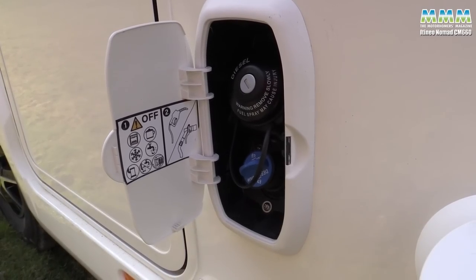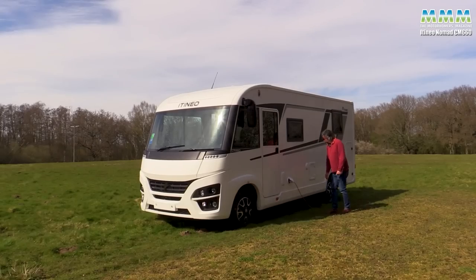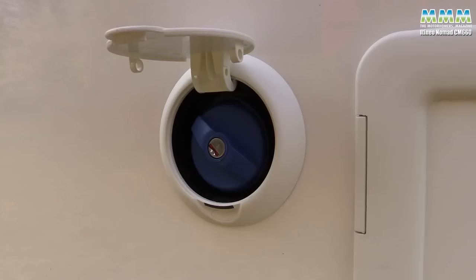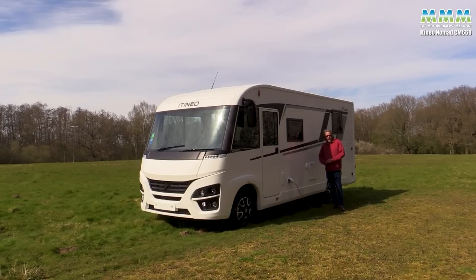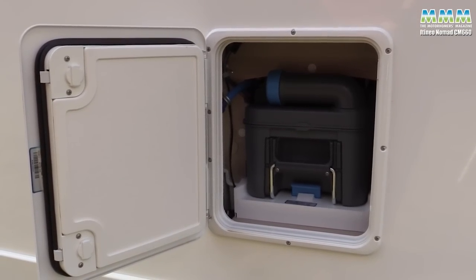Diesel and AdBlue fillers where you'd expect. Mains hook up. Now your fresh water is inboard filler here, 110 litres, so decent size. Wastewater tank is underslung, and that's 90 litres. As an option, you can have that heated. That's a £270 option. Then you've got your cassette toilet servicing, of course.